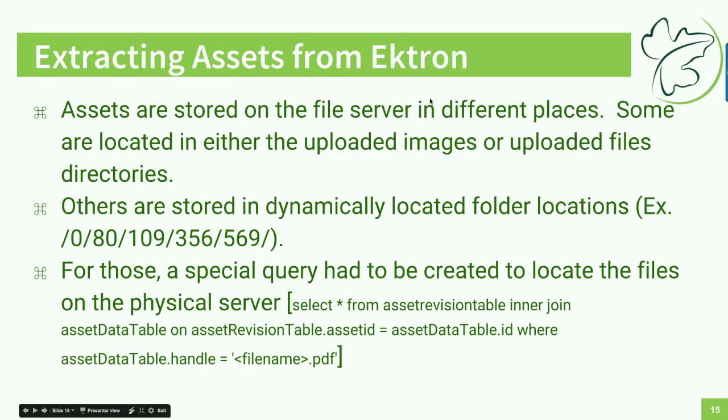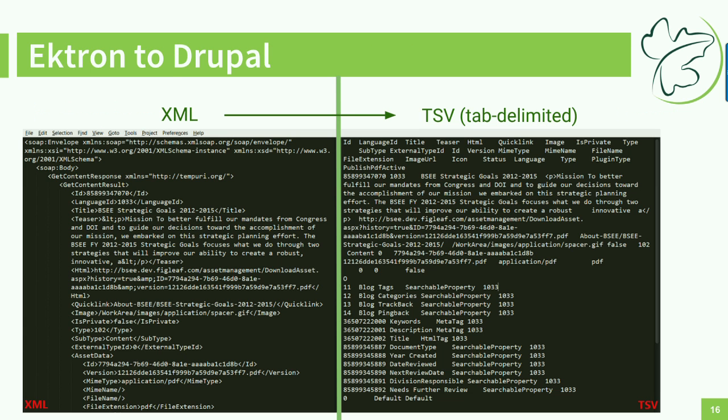Again, kind of just talking about how files are stored in Ektron, they've got this notion of managed files and unmanaged files. Unmanaged files are all stored in one big location, one directory. Managed files are stored throughout the entire directory structure. So this was a matter of writing some SQL to figure out what those files were and where they were located and pull them out. And then our data feed from Ektron was XML, and we wrote something to convert the XML over to TSV so that it could be used by the Feeds module to import that data into our different content types.